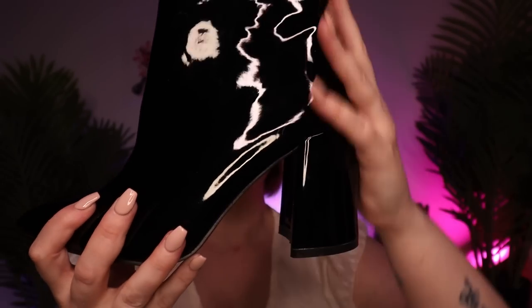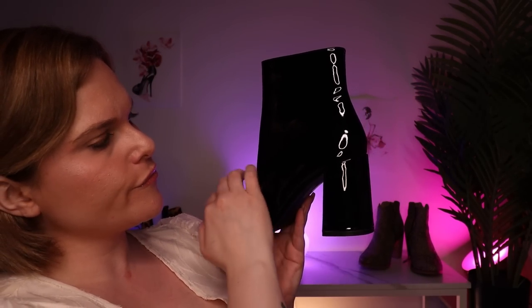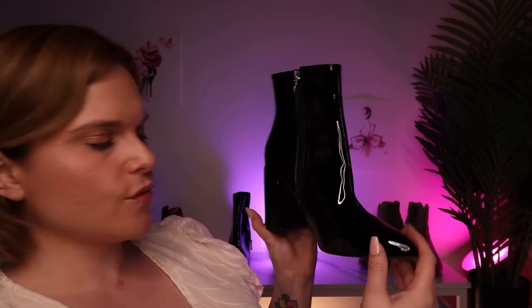Yeah, what are your thoughts? Okay, so you like them, but maybe in normal leather. Okay, yeah, so you're not really liking the shiny. Okay, I should have bought the normal ones at the front, to be honest. I've had several people say the same thing, but these are still definitely doing really well. So you're not too sure about those? Okay.